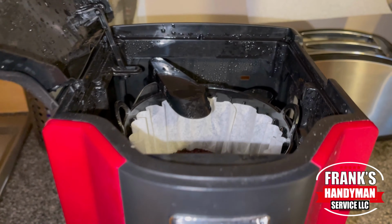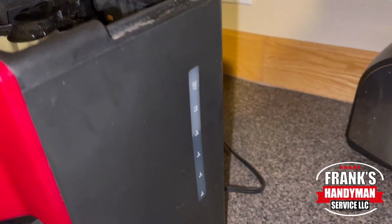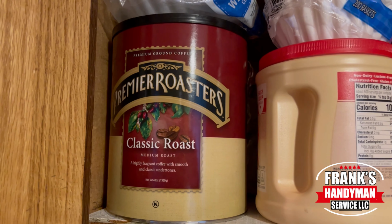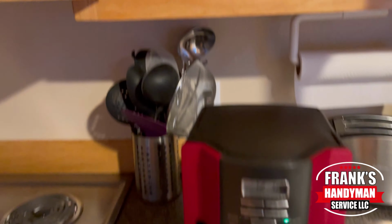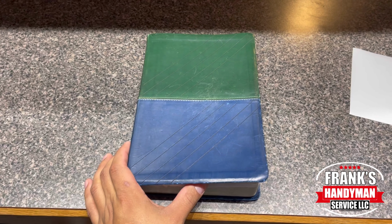The first thing that we do to get our day started every morning is a fresh cup of coffee. I usually make around 8 cups, and we use this Premier Roasters Classic Roast from our local cash and carry store. So it's overall very good and helps us to get it going.